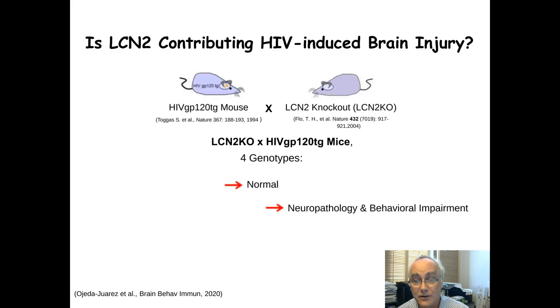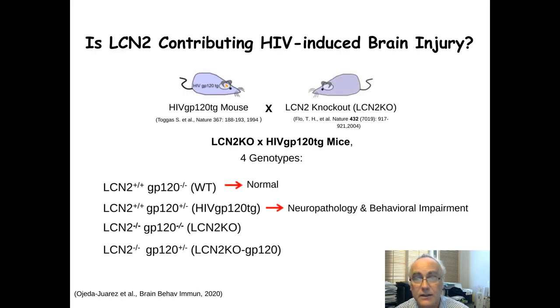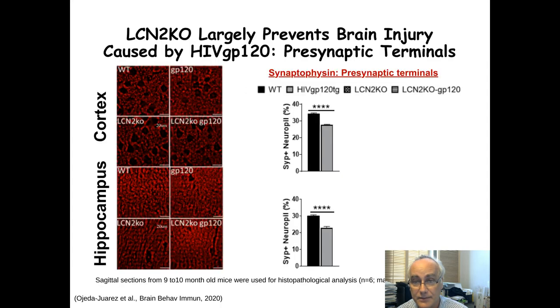So now we come back to our mouse model. Here we tested whether Lipocalin really can contribute to HIV-induced brain injury. We crossed Lipocalin knockout mice with the G120 mice, and we got four genotypes that we had to analyze. To make a long story short, I will show you what has happened here.